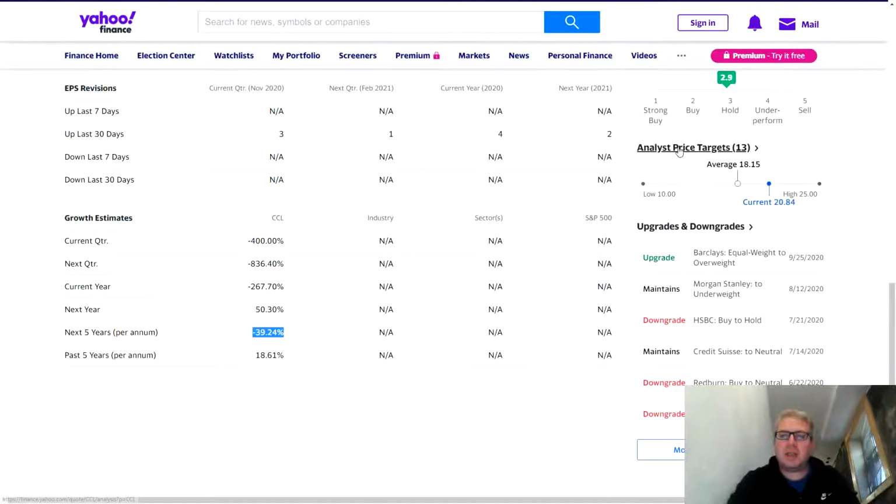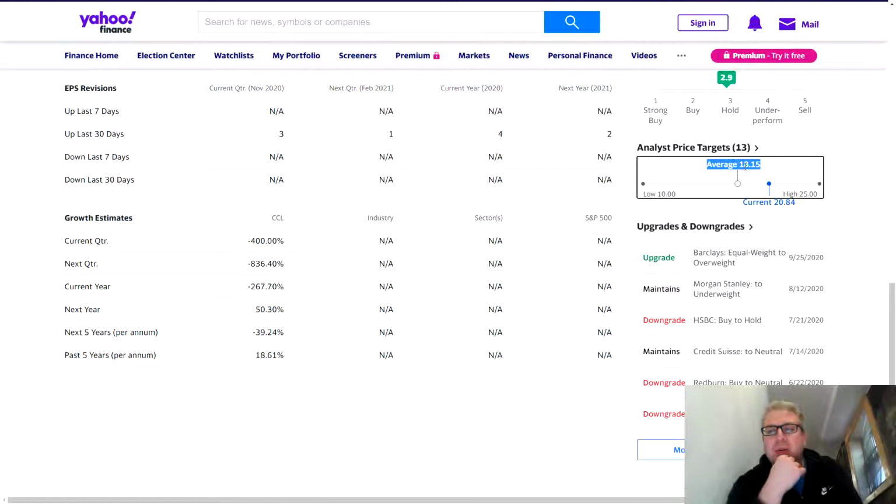Look here, analyst price target. 13 analysts are covering Carnival Cruise, and they know the company a lot better than you and me. They give a price target of $18.15, and we are at almost 21. It's almost 15% down from where we are just to reach the average target of the analysts, 18. So if you think $20 is cheap, well, the analysts think 18 is where it should trade. The low estimate is 10 bucks and the high estimate is 25.